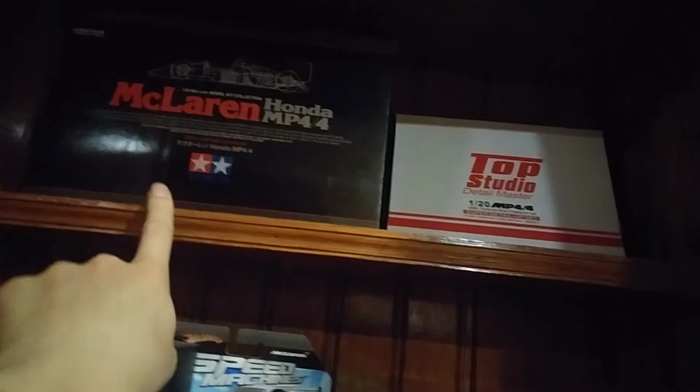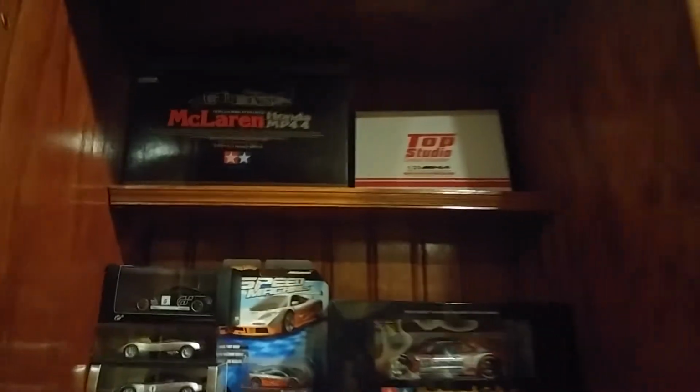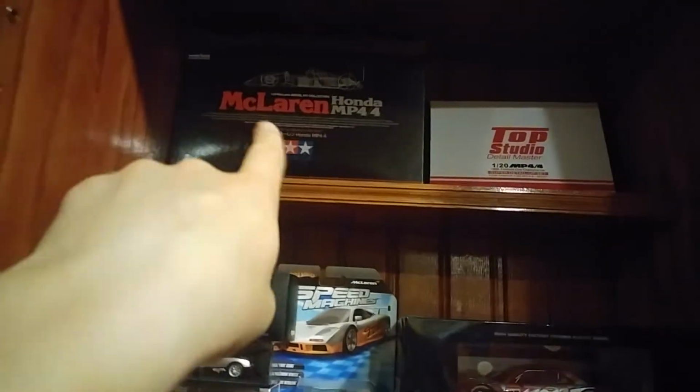This is a detail kit for these, so anybody who knows anything about building these knows that these Top Studio detail kits are really highly sought after. So, it's more like a collector's item, but maybe one day I might use that if I decide to build this again.